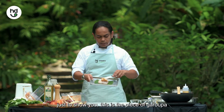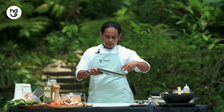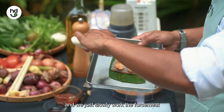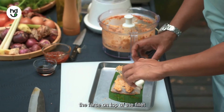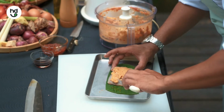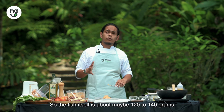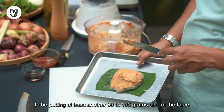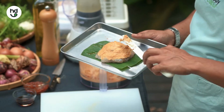Just to show you, this is the piece of garoupa, local garoupa that we've caught here. This spotted garoupa fillet, and we just slowly work the force meat, the farce, on top of the fillet to create a double layer. So the fish itself is about maybe 120 to 140 grams. You don't need such a big piece of fish because you're going to be putting at least another 80 to 100 grams also of the farce.